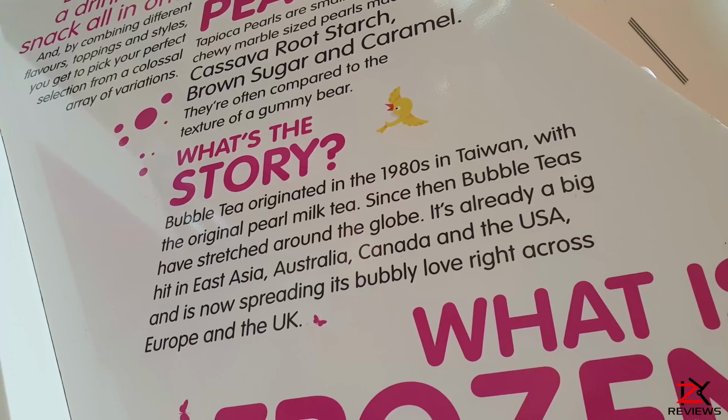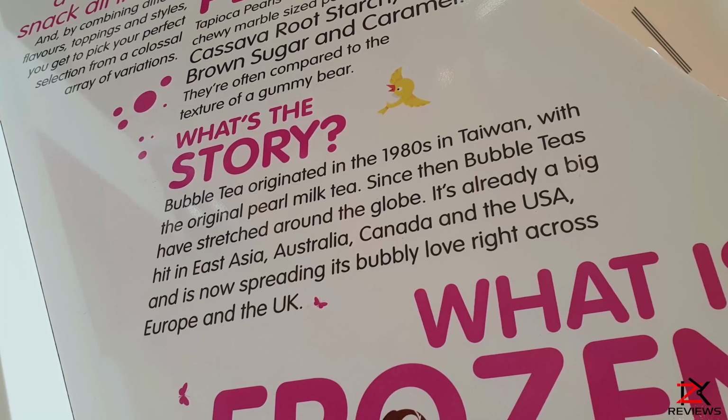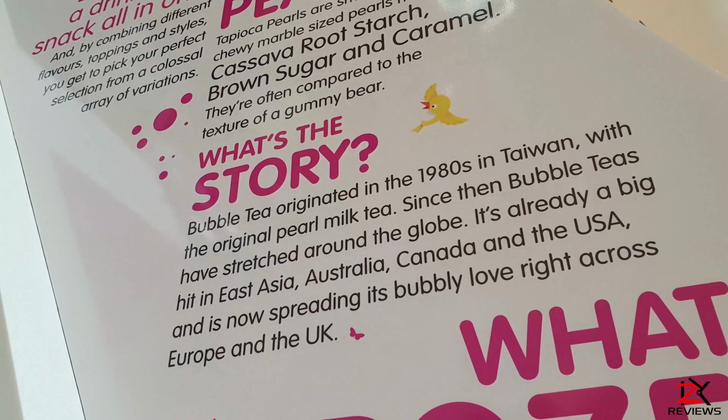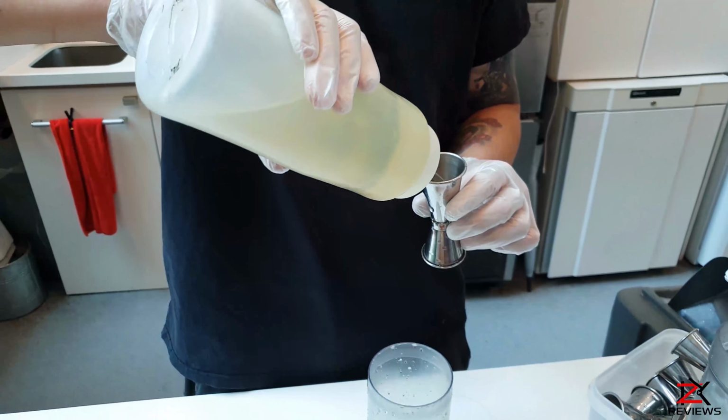So a quick story behind the bubble tea: it originated in Taiwan. The pearls are called tapioca balls, which are famous for making that bubble shape that pops in your mouth, giving you that extra kick in flavor. And now this topping is a huge hit across the globe.